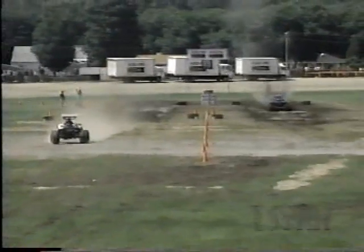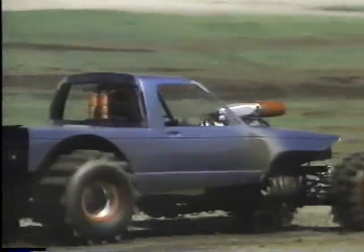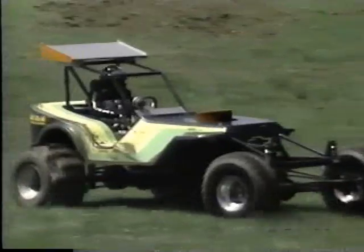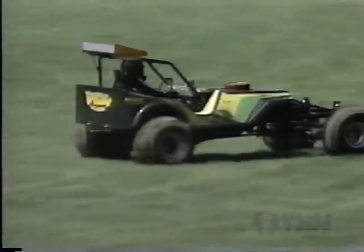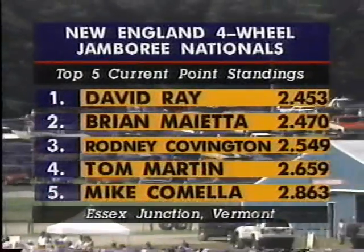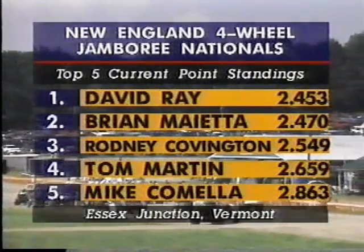Consistency. That's a nice run. Something obviously happened here with Steve Salvador. He's struggling to get down the track here. Yeah, but the worst he's going to finish is second. In the seat. Oh, and he lost his neck brace, too. I mean, he may have taken it off in disgust. I can't tell. Gary Plouffe finishing a nice time for his vehicle at 3.4. Yeah, like I say, these guys with engines like that are giving away 500 horsepower. So the standings are David Ray with the 2.4, followed by Maeta, Covington, Martin, and Camilla. From Essex Junction, Vermont, we've got more racing for you coming up.